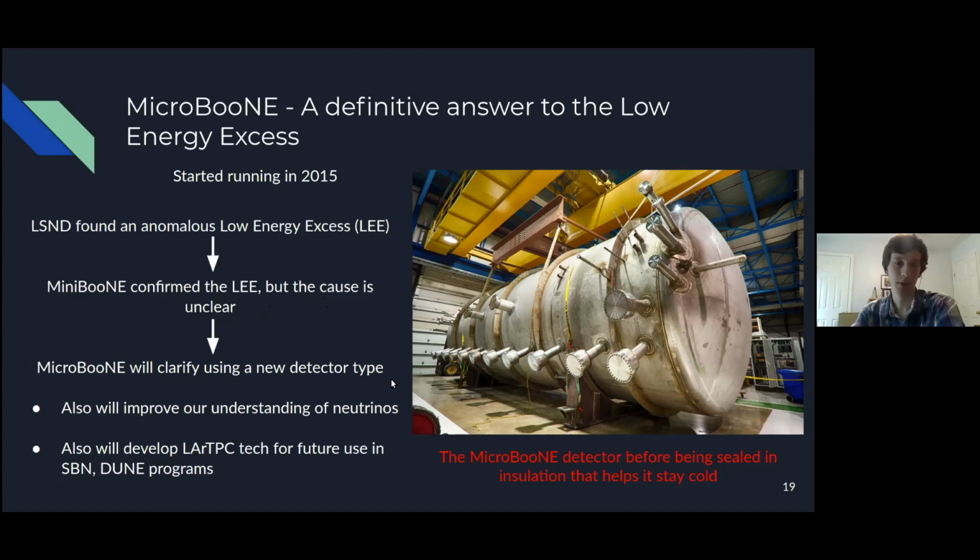Because if we see a lot of electron excess, that indicates that there are electron neutrinos creating this electron excess. But if we see photon excess, which would have a similar signature in MiniBooNE, but MicroBooNE will be able to tell the difference, then that suggests something else is going on. Perhaps interesting, but probably not a nu mu to nu e oscillation. So this is the MicroBooNE detector before it's covered in some insulation material that helps it keep cold.